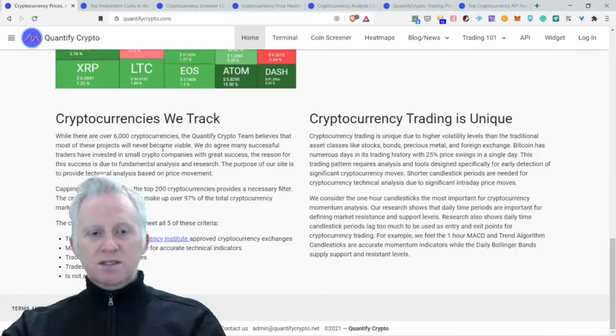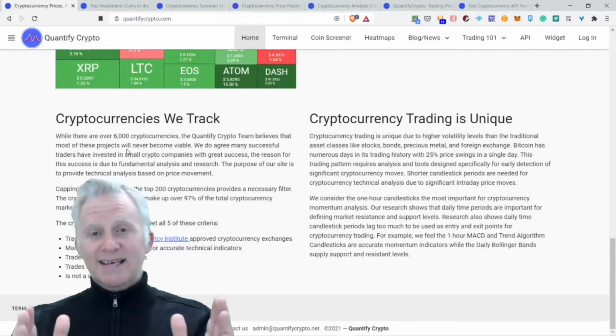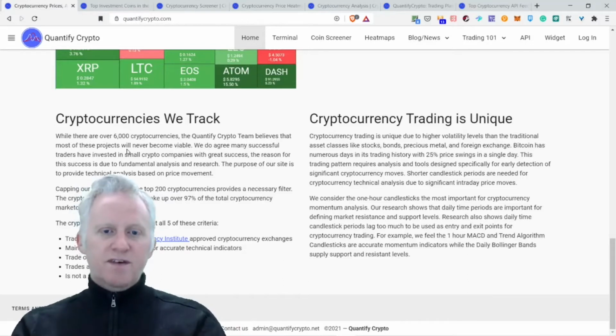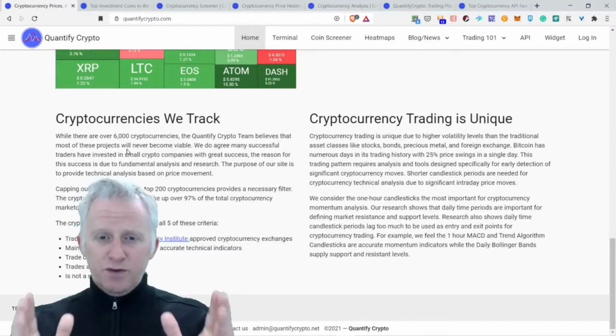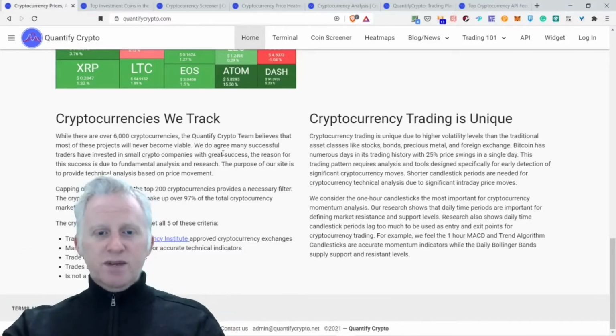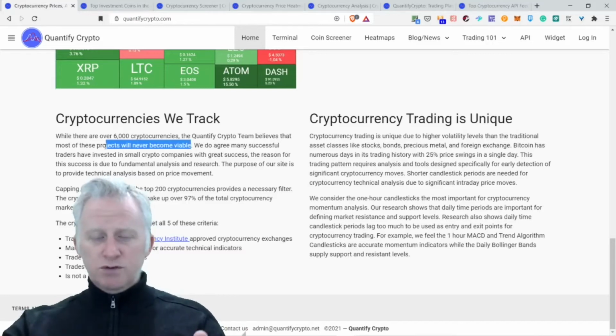So the cryptocurrencies we track, this is the philosophy behind it. While there are over 6,000 cryptocurrencies, the Quantify Crypto team believes that most of these projects will never become viable. This is really true, because when they have mass adoption, people will stick to 1 or 2 projects. They will not handle 200 coins. It's humanly impossible. We only have 168 hours in a week. So normally you have only a few times just to check your website or a specific project. You don't have time to track 200 projects, so it's very important to focus on your core business.